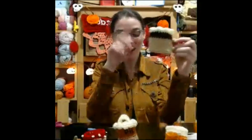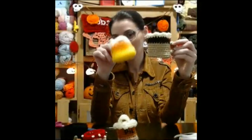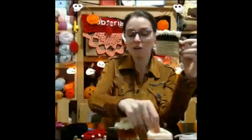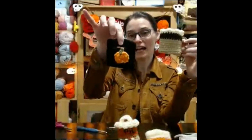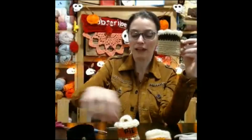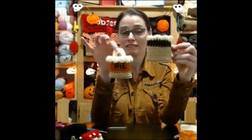Friday we did our little tiny treat bags for Halloween. So we've got a little candy corn, we've got a little toadstool mushroom, and we've got a little trick or treat bag with a little pumpkin applique on it. And today we're making more autumnal inspired little tiny treat bags. These are definitely treats. This is a little bit of pumpkin pie.